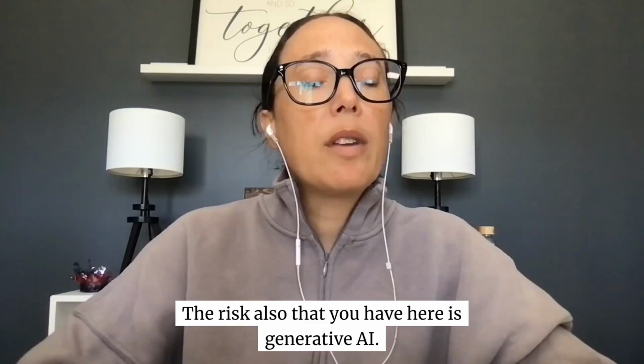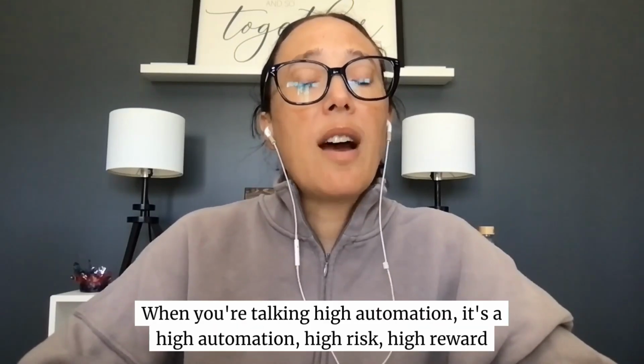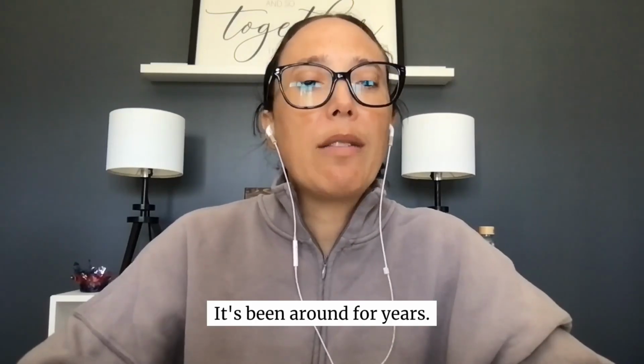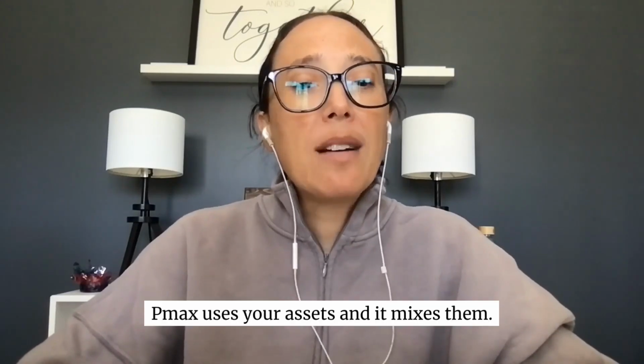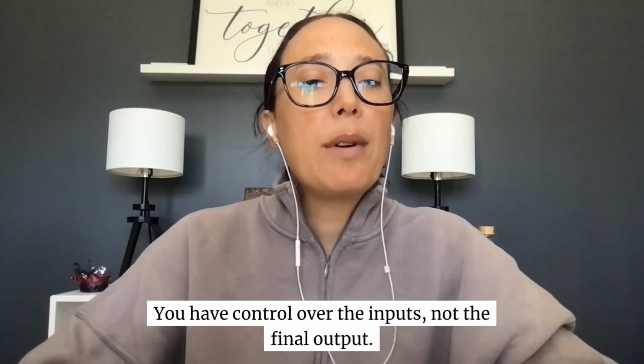The risk also that you have here is generative AI. When you're talking high automation, it's a high risk, high reward situation. DSA is fairly boring and reliable. It's been around for years. It pulls that headline directly from your page's title tag. No creative flair, but it's always accurate to the page. PMax uses your assets and mixes them. You provide the ingredients and then AI bakes the cake. You have control over the inputs, not the final output.